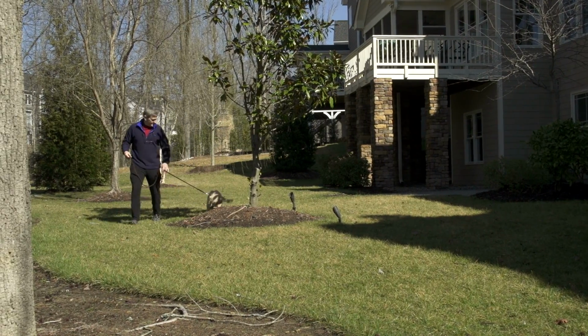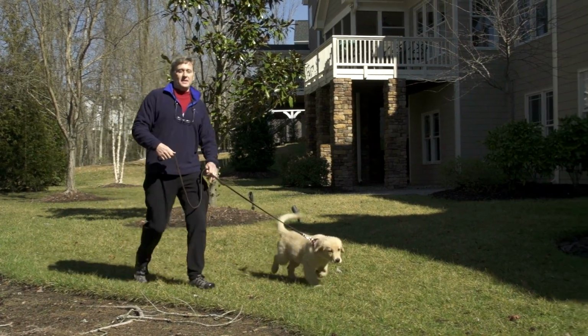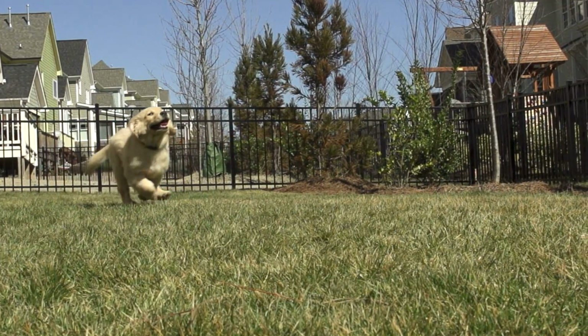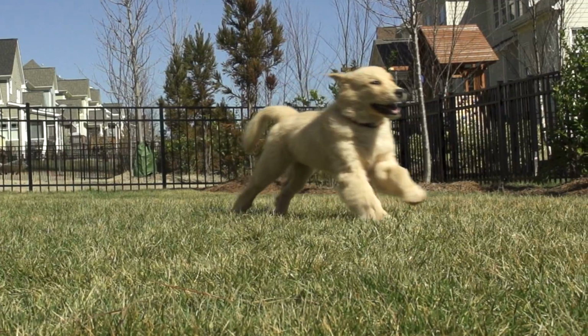As a responsible dog owner, you should make sure your dog does not disturb the neighbors by barking incessantly, does not run loose, and that you always clean up after your dog when in public places such as parks, hiking trails, or on the grounds of pet-friendly places.